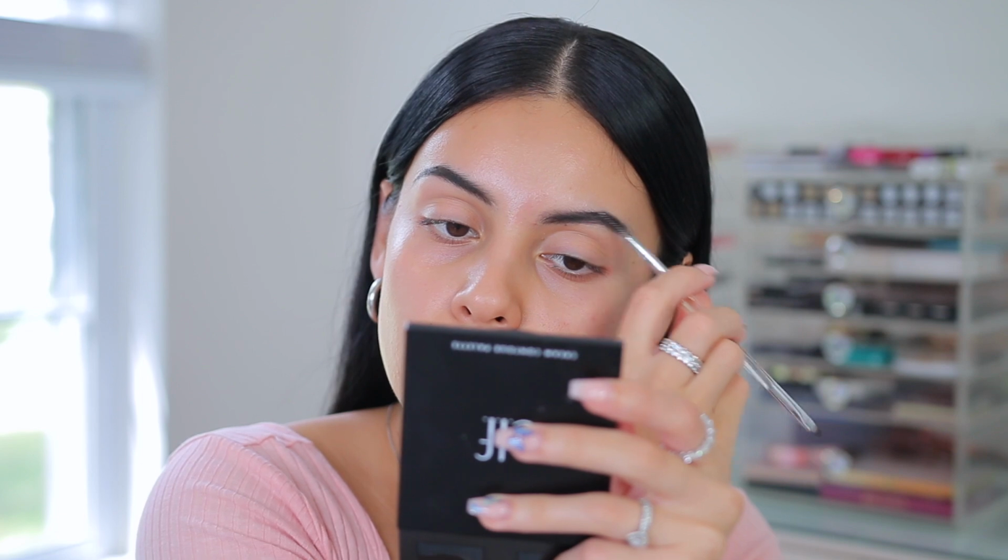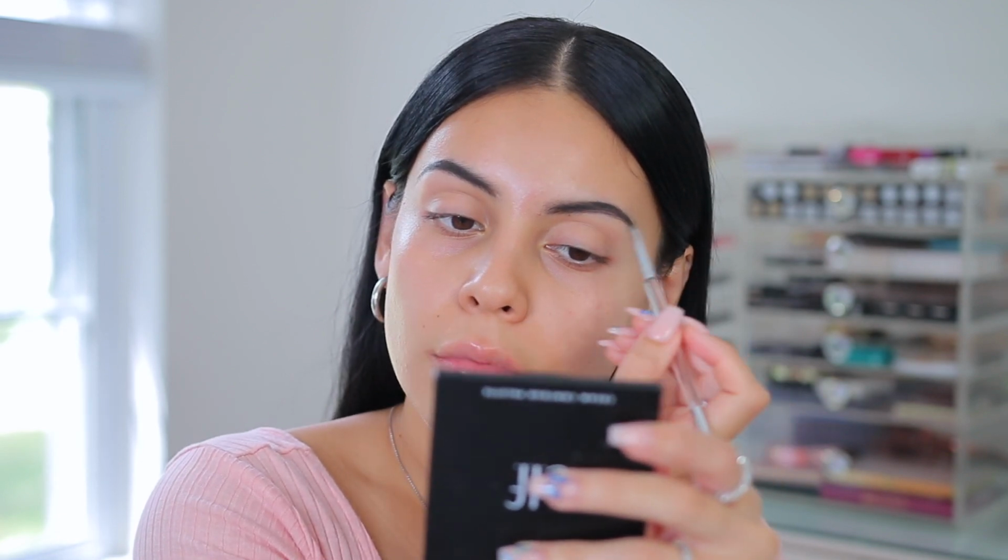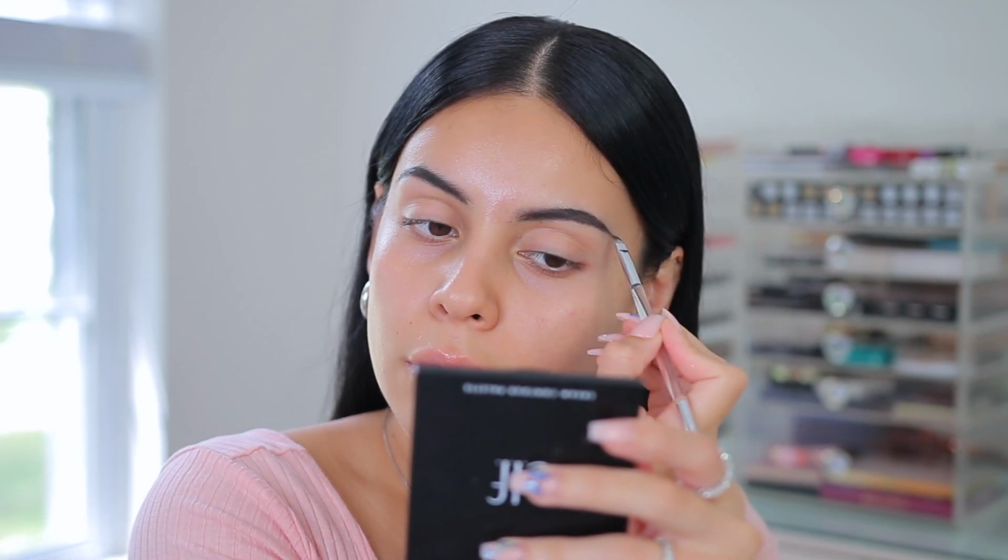And the eyebrow duo brush is one of my favorites, which I will link, of course, everything that I'm talking about down below, and brushes and everything, because I know it's a lot. So check the description box. Okay, brows are cleaned up, and what I'm going to do now is actually move into the eyes.